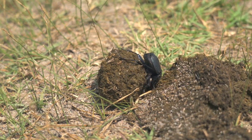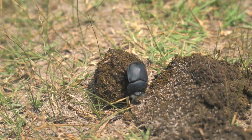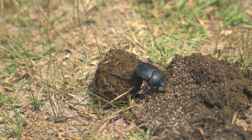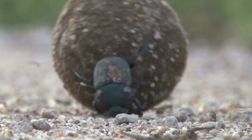The dung beetle, with its remarkable ability to process and recycle waste, is a natural sanitation worker. By burying and consuming dung, they help to return nutrients to the soil, reducing the need for artificial fertilizers.